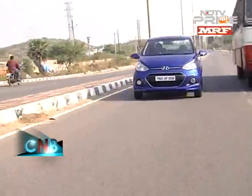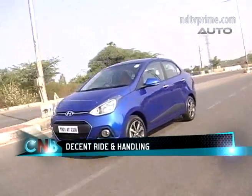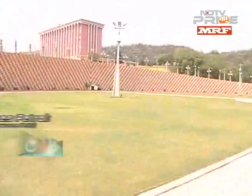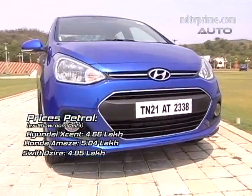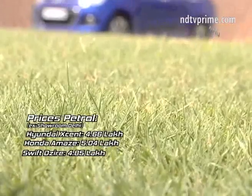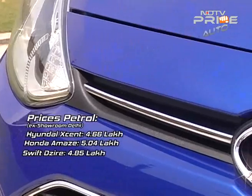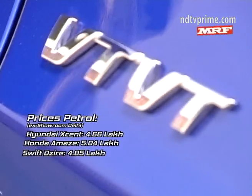The ride and handling characteristics are fairly similar to the Grand i10's, and given the compact size, the sedan-like difference doesn't show up. The base model for the Hyundai Xcent Petrol has been priced aggressively at 4,66,000 rupees ex-showroom Delhi, well below that of the Honda Amaze, which starts at 5,04,000, and the Maruti Swift Dzire at 4,85,000 rupees.